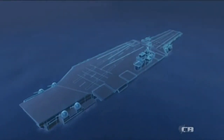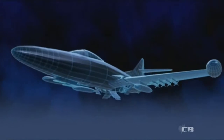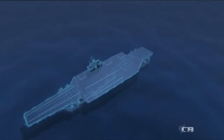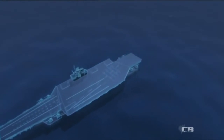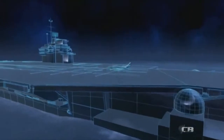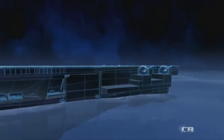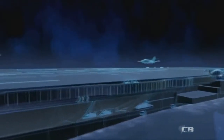The main problem is speed. Faster jets leave their pilots less time to find the correct angle of approach. If they come in too steep, the aircraft will hit the deck too hard. But if their approach is too shallow, they may clip the stern of the ship. Engineers discover the optimum angle of approach for a safe landing is 3 degrees. But it's almost impossible for a pilot to get this right every time.